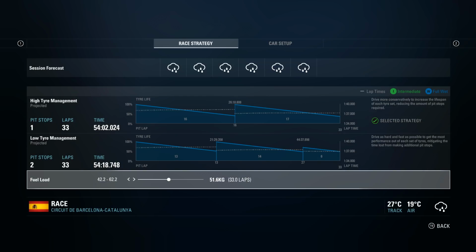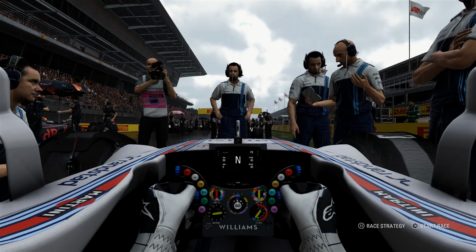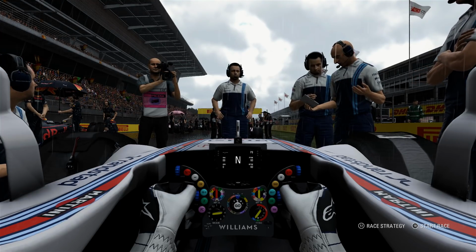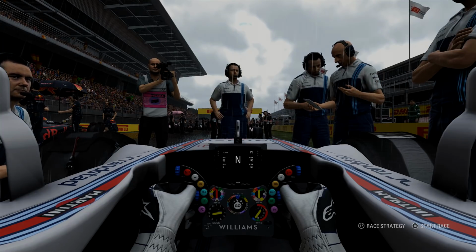But also fuel wise, we're going bang on with the 33 laps, no more and no less. So I'm looking forward to it. If the car performs in these wet conditions, then I've got good confidence we can get a good result here today. But we'll see how the race pans out. So let's jump straight in now for round number 5, the Spanish Grand Prix.